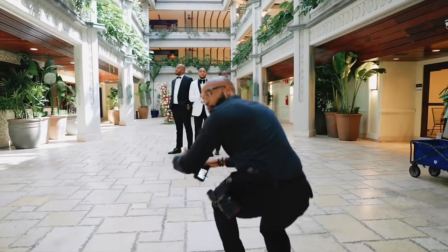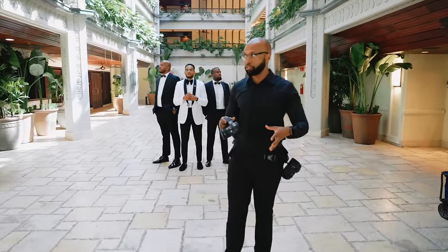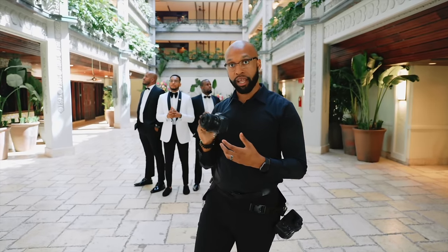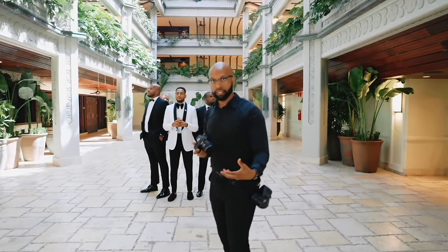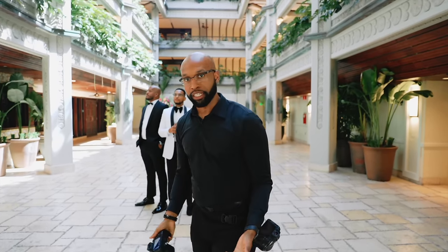I also like to vocalize to them that I'm just getting different angles, so if it looks like I'm doing a million of the same shots, I'm really not. I might be zooming in, moving in, out, getting different variations, different shots, but I like to explain that to them so they're not just sitting there waiting for the next pose.